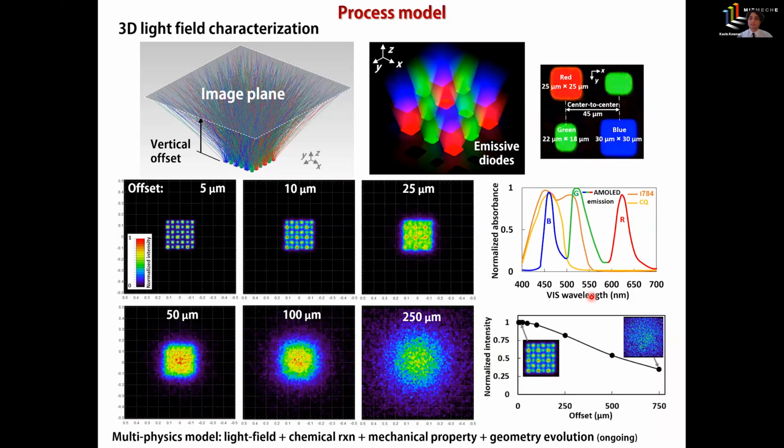One of the important aspects of light-based printing is that the shape of the layer or the part that we create is strongly dependent on the 3-dimensional light field. So in this case, we use ray tracing to be able to capture the 3D light field that is generated by the emissive diodes. And in this case, we used it to determine the optimal offset between the microdisplay and the cure plane to maximize the resolution. However, we could adopt this light field model to create a multi-physics process model, combining it together with a chemical reaction module or the mechanical property module, as well as 3D geometry. So this is more of an ongoing work.